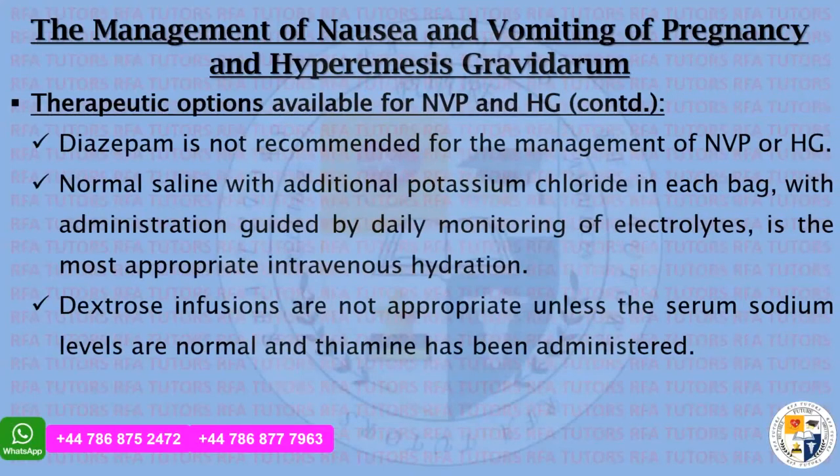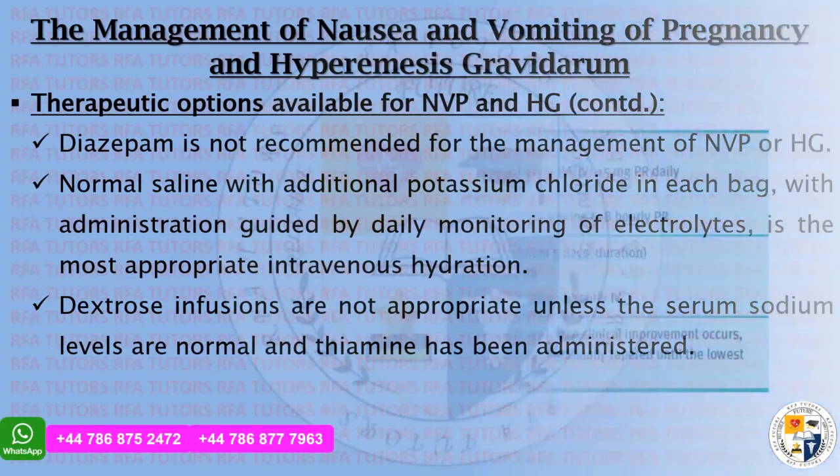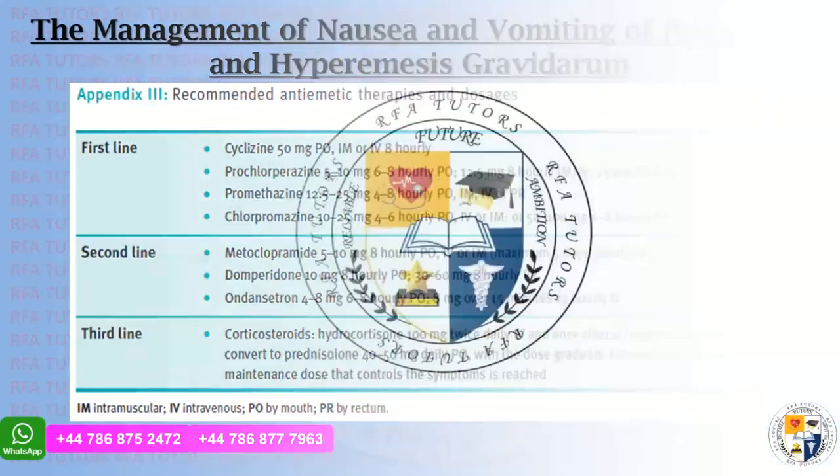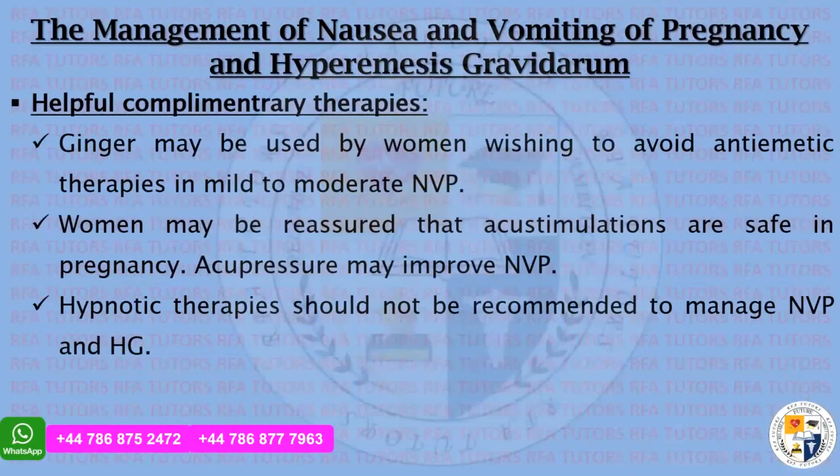Diazepam is not recommended for the management of nausea and vomiting of pregnancy or hyperemesis gravidarum, and normal saline with additional potassium chloride in each bag, with administration guided by daily monitoring of electrolytes, is the most appropriate intravenous hydration. Appendix 3 gives the recommended antiemetic therapies and dosages; the first line, second line, and third line come sequentially in the extended matching question. Please keep a note: this Green Top Guideline is different from the Irish recommendations. For my students who are doing MRCPI written and OSCE, they have different recommendations for this guideline.